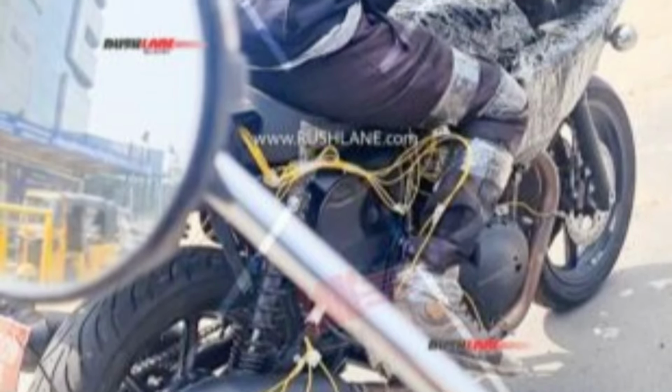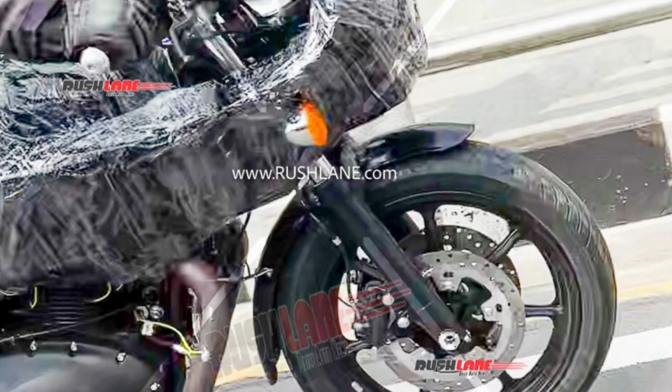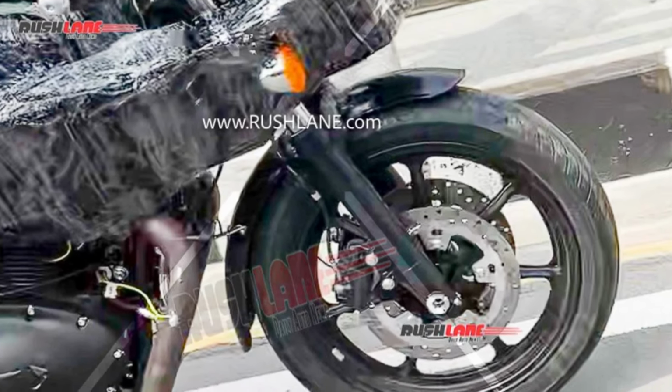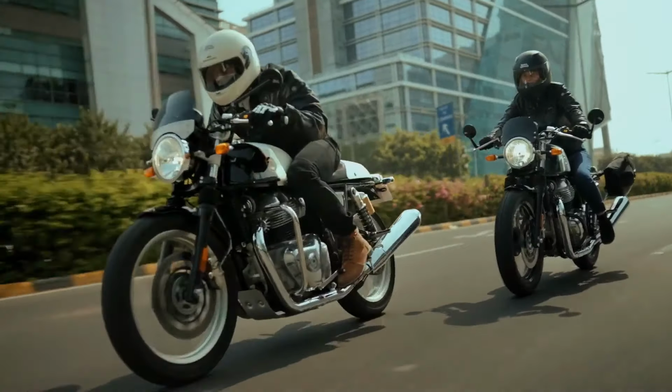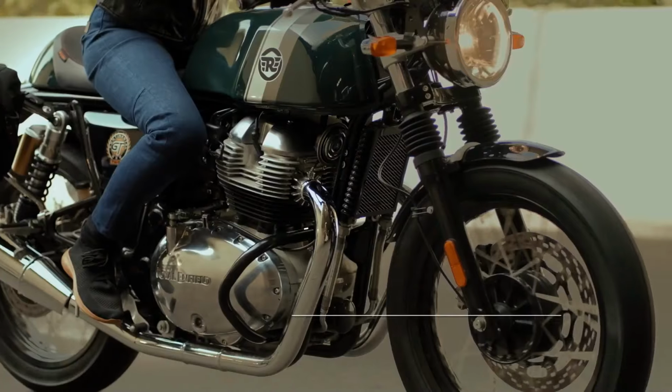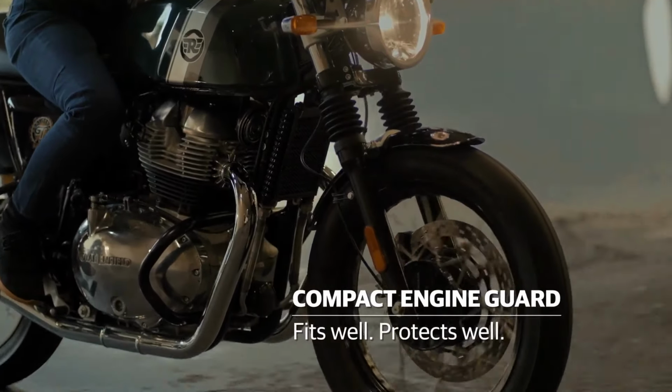However, the major change seen on this test mule comes in the form of twin disc brakes on the front wheel of the bike, which is the first for the motorcycles from Royal Enfield. This brake upgrade seems to be more of a necessity than anything else, as the new engine is expected to produce 5 to 7 brake horsepower more power than the current 650 cubic centimeters twin engine, and it would be nice to see a good increase in the torque output as well.